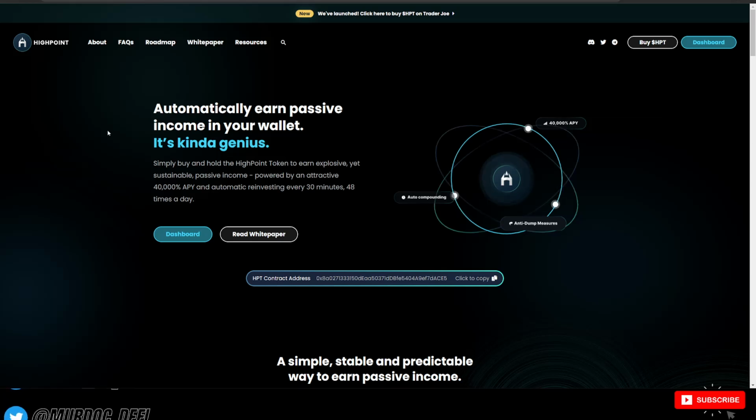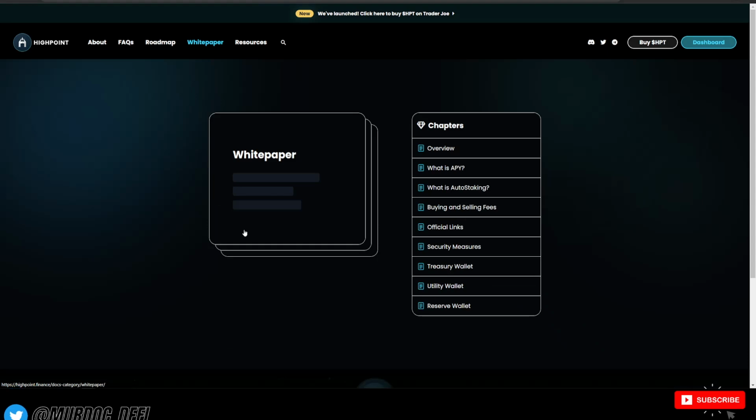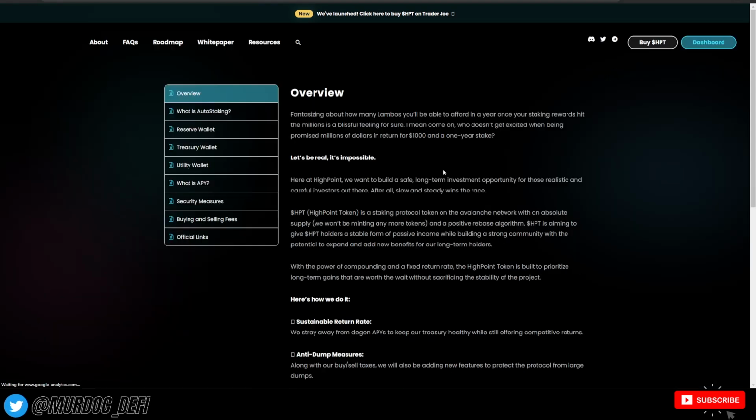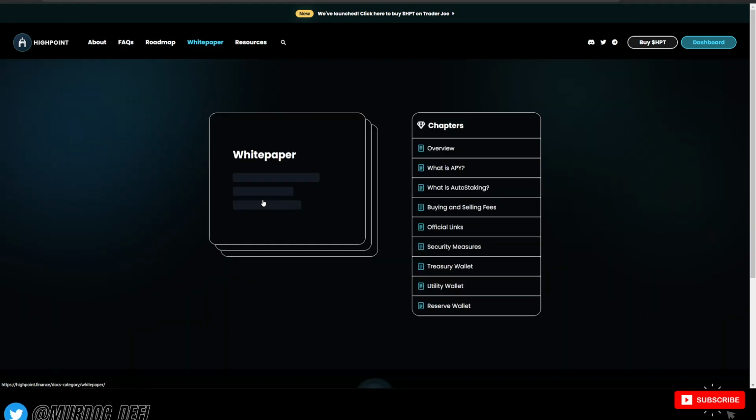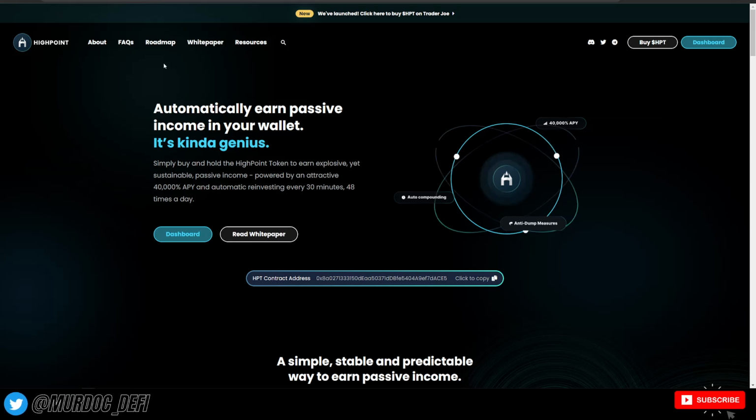So 40,000% APY automatically auto compounds directly in your wallet. We're all used to this by now. If you're not, definitely make sure that you're reading through their white paper. They have a lovely white paper. I haven't seen one like this yet, but if you want to take a look, it's directly on their website, highpoint.finance. You can pull up their website, view their dashboard, and read through the white paper.